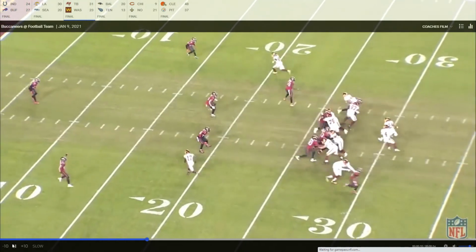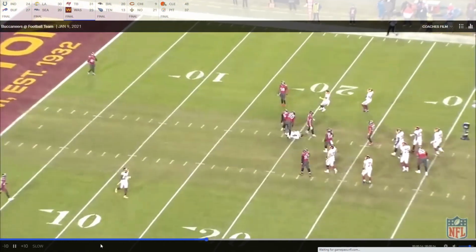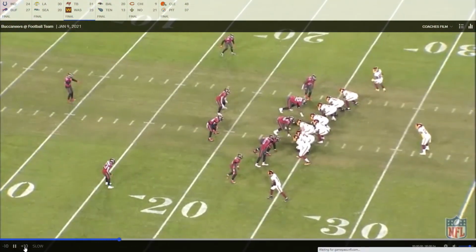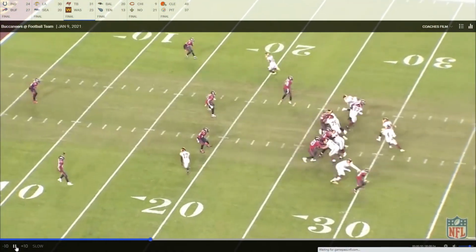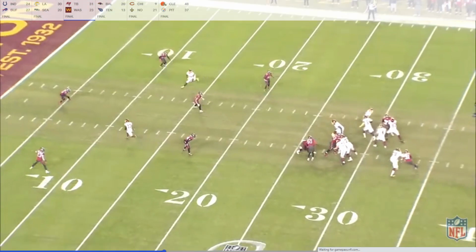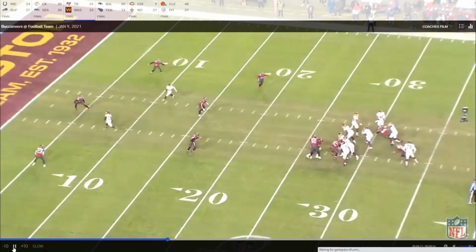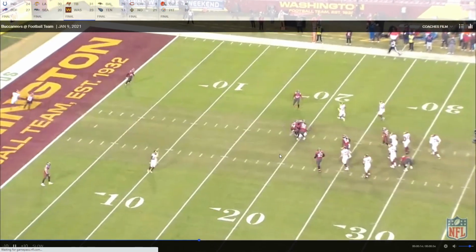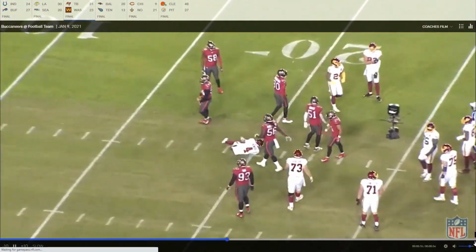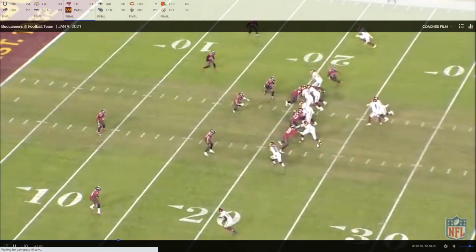Okay, so you got a guy in motion. It's cover 3. Yeah, it's probably the best call. Because this doesn't really get open until he scrambles and it pulls the linebackers forward. So scrambling's probably the best call here. Maybe your running back, but your running back wasn't really ready for it. So I like the decision.